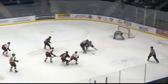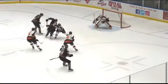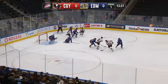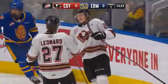So many highlights of Yakemchuk just dangling players left and right. Look at that, just turns that guy inside out, and then that backhand upstairs. That's impressive. Short side, too. Wow. Now, watch this one here. This is one of my favorite ones. Look at this. And then he goes short side upstairs. Oh, my God.